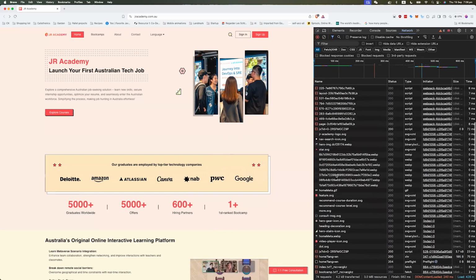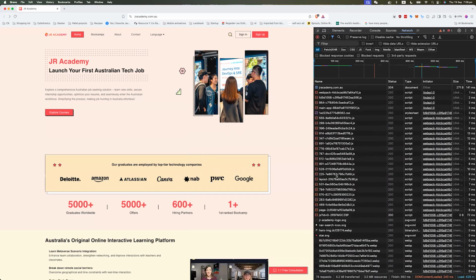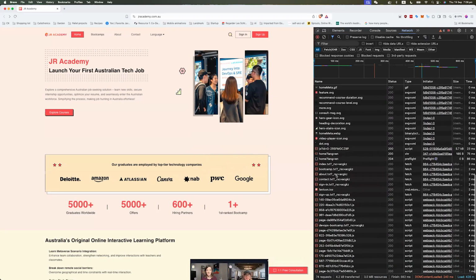Like you can see here, there are so many different pages, scripts, documents that are loaded for you to be able to have this page. And that's what we're going to be focusing on. That's where we're going to be spending a bit of our time tonight.